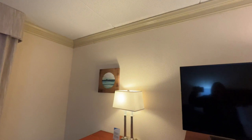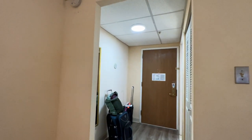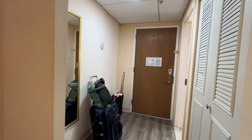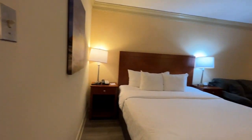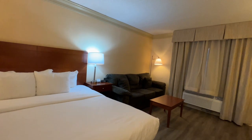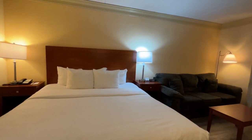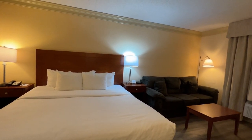Ceiling, popcorn with ridges. Big, huge, fat crown molding at the top. Trying to be fancy. Another light. So, you know, this is why I come prepared. I always bring my extension cord that has USB in. I learned my lesson. So, Clarion Hotel in Toms River, New Jersey. It's an okay room just for one night. It'll do.